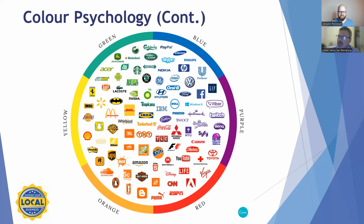I spoke a little bit about it in the last video: every one of these brands on this wheel has a specific blue. They will never screw around with another blue or another green. Take John Deere, for instance. John Deere has a John Deere green. They will not put in a lighter tint or a darker green. That is the green they use. I'm just using that as an example. HP, Skype, all blue, but different. If you look at Facebook's blue versus HP's blue versus Skype's blue, they are all different blues.